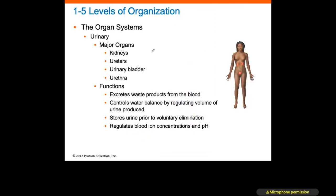In terms of the urinary system, remember, we have 2 kidneys, 2 ureters, 1 urinary bladder, and 1 urethra. The primary function is to excrete waste products from the blood. It regulates water balance, and it regulates the volume of urine being produced. It also regulates the potential of hydrogen, or pH.